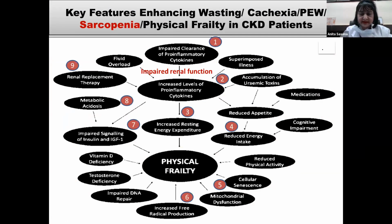On top of that, because the renal function is impaired, there's impaired clearance of pro-inflammatory cytokines and increased levels of pro-inflammatory cytokines. Then, of course, as I said, the superimposed illness, accumulation of uremic toxin, increased resting energy expenditure, reduced energy intake, and then mitochondrial dysfunction is definitely there. There's increased free radical production, and on top of that, impaired signaling of insulin and IGF-1. I'm going to talk to you about this. Eventually the patient comes on to renal replacement therapy, and then the patient is eventually getting catabolic day by day. He's getting cachexic, and we're not really working hard towards not letting this happen, and then he becomes physically frail, and so all these things happen.